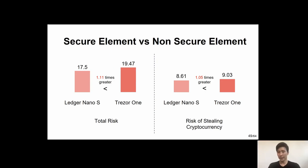The overall risk to the Trezor 1, which has a general purpose MCU, is 1.11 times greater than that to the Ledger Nano S with its built-in secure element. However, in the case of the Trezor 1, the risk of denial of service is relatively high due to the lack of a backup function for recovery phrases, which greatly increases the overall risk.